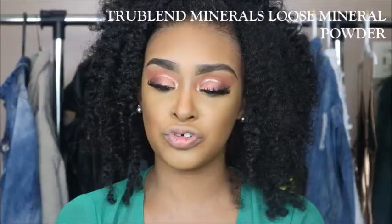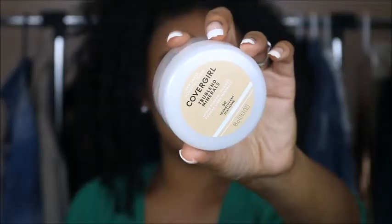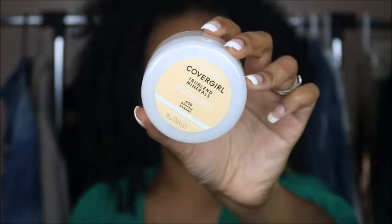As far as the loose mineral powders, they sent me two right here. I have the Covergirl Trublend Minerals Loose Mineral Powder, and I have it in Translucent, which is this one right here. And I also have it in Banana, which is this one right here. It says that these airy powders are perfect to finish and set your foundation routine. The mineral-based formula helps to control shine and leave skin feeling silky smooth. And they do retail from anywhere between $7.99 and $10.99. I'm gonna go in with the banana shade first.